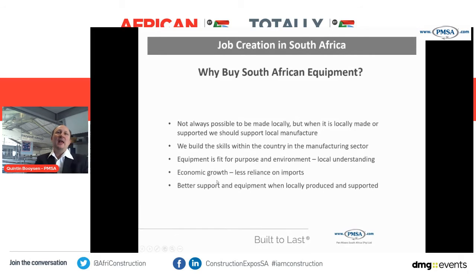Economic growth, less reliance on imports for our country, and also for you as an importer. The exchange rate moves radically. It's moved between 14 and 19 rand per dollar in a year and a half. So you can't plan properly. Whereas with the rand price, you kind of know that it's going to move around maybe 8% inflation, 6% per year. It's more controllable in your forecasting for the future.